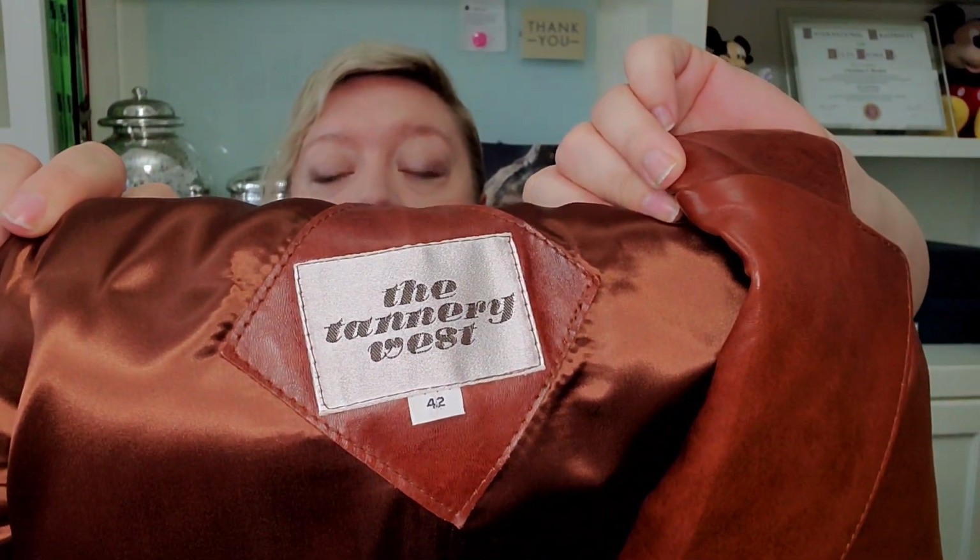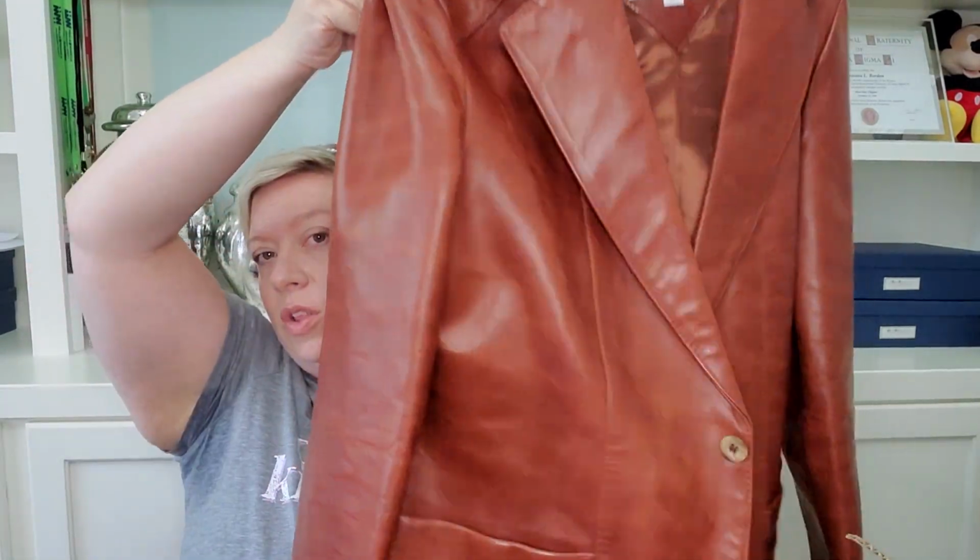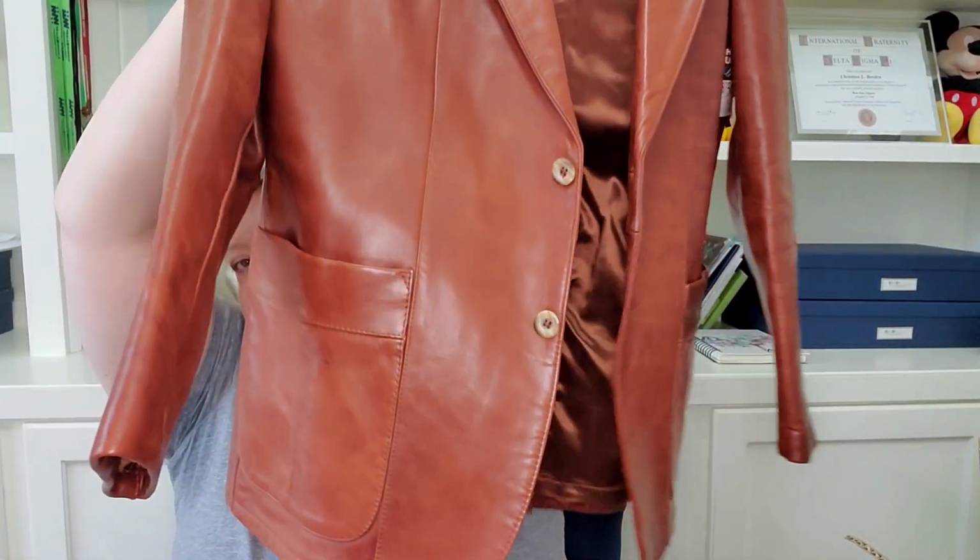Okay. Now I picked up, I literally could not pass this up. I think this is a men's, not 100% sure. I have to do some more research. Pretty sure this is vintage. It is by the brand the Tannery West. Oh goodness, I hear something. I think it's the puppy. She left. And in a 42. And this is 100% leather.